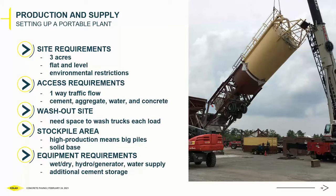And touch on the stockpile. When we're going with big high production numbers like that, you need to have big piles. You want to have lots of residence time on the ground, so that the moisture content of the material can homogenize throughout the pile. And then as the loader is eating into the pile, you don't get big fluctuations in your moisture content and in your water content. So the batcher has an easy time producing really smooth, consistent concrete.